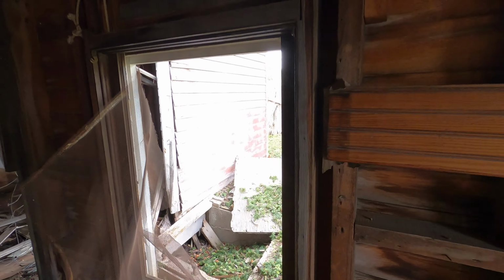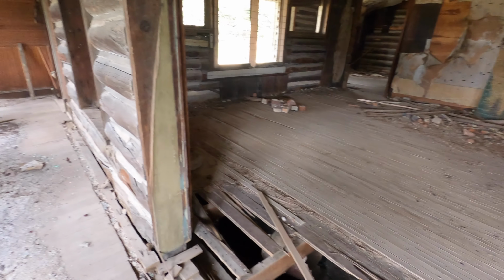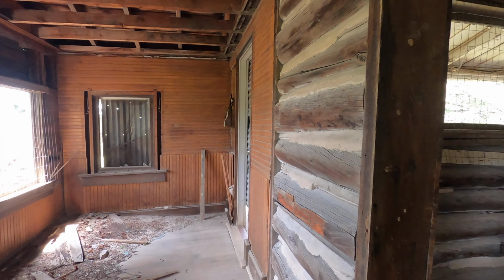Look at this. Here's the porch. There's some more wiring. That'll be the front porch. The crawl space. Yeah, this has got to be the front. Here's the back side of the fireplace. Look, it's in the back. I gotta check this out.